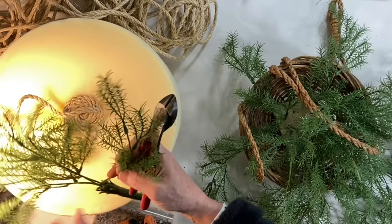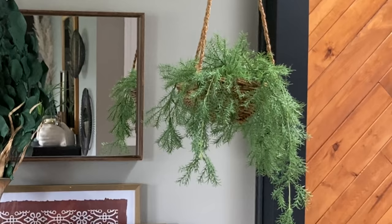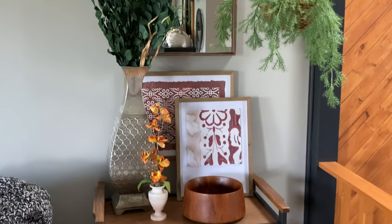I cut a piece of styrofoam and glued it into the bottom of the basket, and then I cut apart some greenery and stuck the stems into the styrofoam. Because you wouldn't be able to see it, I didn't bother covering the styrofoam with Spanish moss. It's very lightweight, so to hang it, I just screwed a small cup hook into the ceiling.